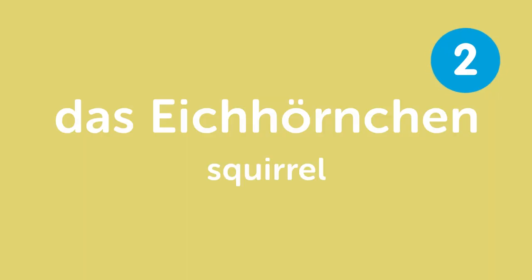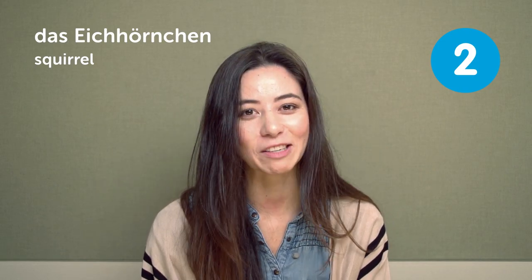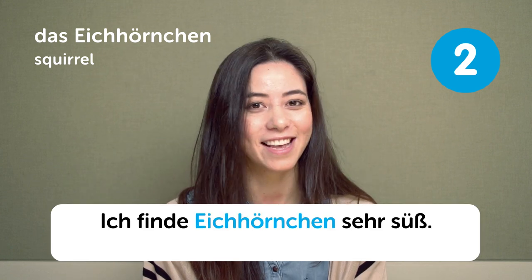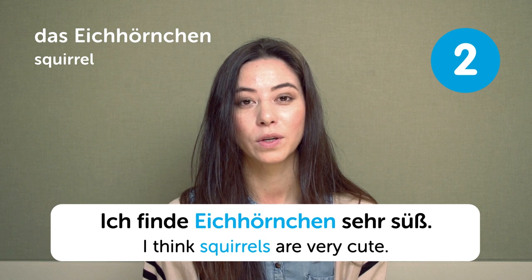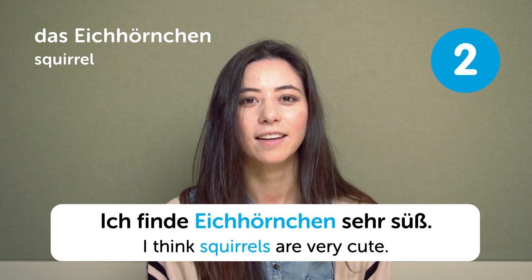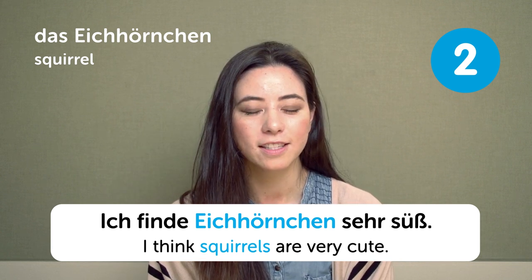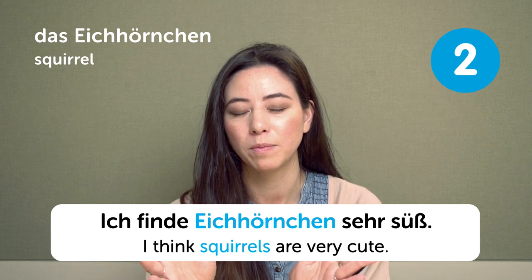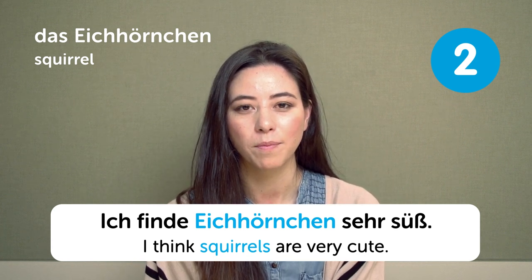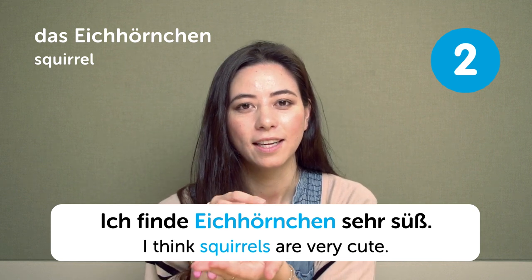Eichhörnchen, squirrel. Yeah, this one is very hard because there's a lot of sounds. Ich finde Eichhörnchen sehr süß. I think squirrels are very cute. Eichhörnchen. Hörnchen is the cute form of horns. So if you refer to something kind of cute and little, you always add a chen.